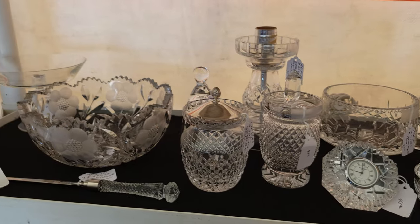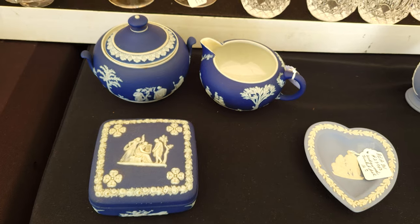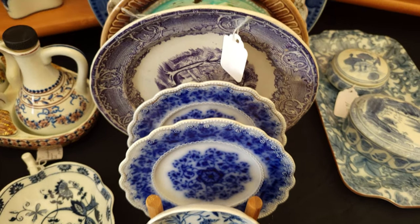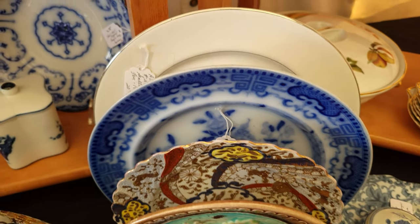This tent here was actually really impressive. This lady had a very nice curated collection. Flow blue, crystal, silver, you name it. It was a lot of things in there.